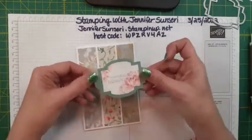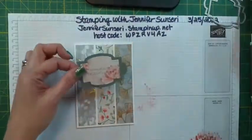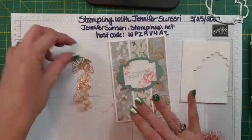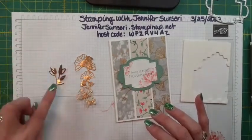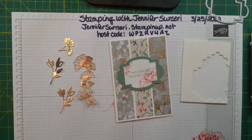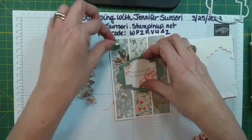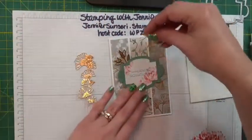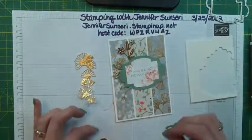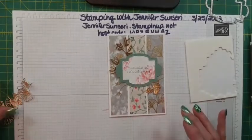All right. So I've mounted that. Isn't that nice? Okay. It's better than just all white. And then we're going to pop this up. But to dress it up a little bit more, I took some of those dies and I cut out some of our dies in gold foil paper. Look at that. Isn't that beautiful? So we're going to decide what we want to put on here as some added embellishing. Okay. What do you guys think of that? I think that looks pretty good.